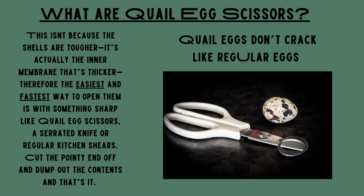These are just fun facts. A lot of people don't know that quail eggs do not crack like regular chicken eggs. You do not need a specific quail egg scissor. That's what this picture is. I prefer them. I think they're a lot faster.